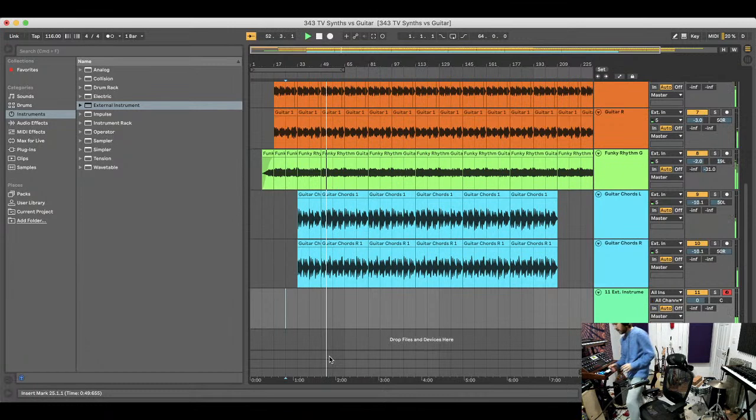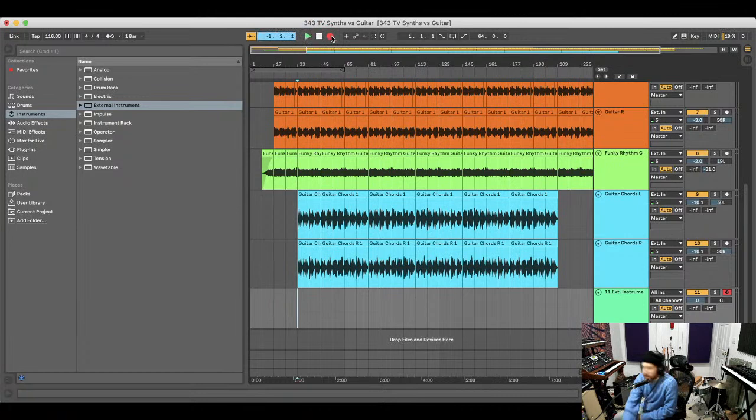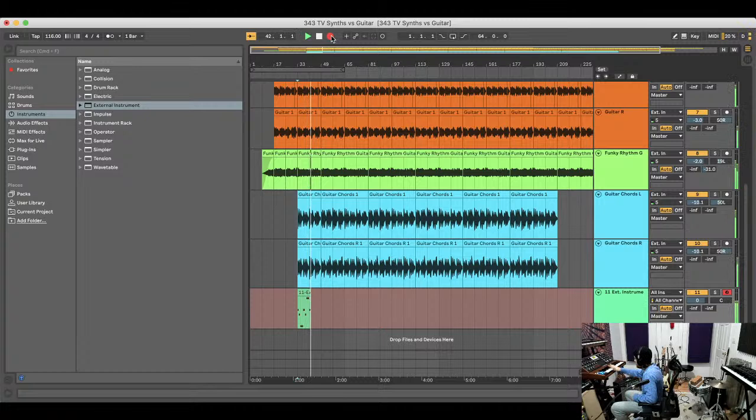For now, I'm just going to go for that sustained bass line, that classic sustained bass line. A little boring, but I'm going to try it just for now. Pitch bend there at the end.